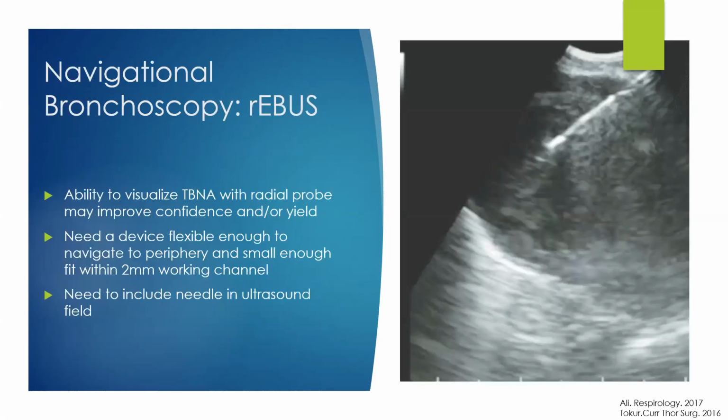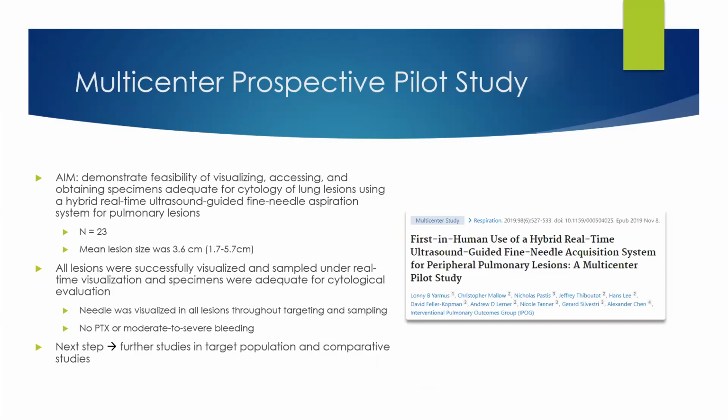So then there was this thought that, well, we can find a way to combine our biopsy needle with the radial probe. Maybe we'll be more confident going after them, and then maybe our yield would improve. The challenge is you need to come up with some kind of a device that's small enough to get into a 2 millimeter working channel that includes both the needle and the radial ultrasound. It has to be flexible enough for the scope to be able to bend and get out to those nodules. And then finally, you have to be able to see the needle going into your lesion when you do your biopsy. So that's where this group that published this trial in 2019 tried to solve this problem.